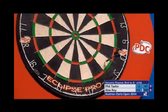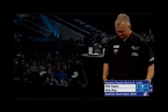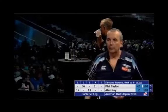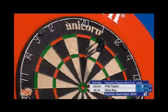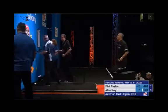100. Potential 11 darter here for Phil Taylor. Double 16 he wants. And double 16 he gets. That's a bit more like it from the power. As his average just moves up above 100 with that 11 darter. In good standards so far, there you go. 100.6. It's a little bit more like what we expect from the power. Maybe he's just felt his way into this match and can now put his foot down.